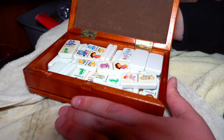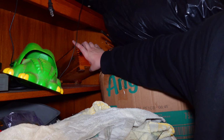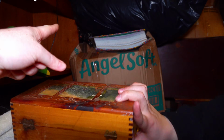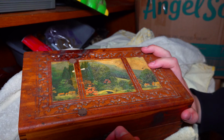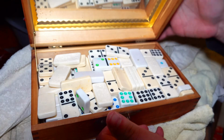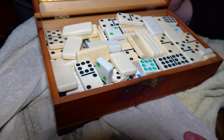Dominoes. Dora the Explorer Dominoes? Well, there's no way they originally came in there. That's interesting, very random. Now let's get the big one out. Ooh, this one's heavy too. I see fishing poles. Oh, cool. You think this one's dominoes? No, that's too random in there, I think. Nope. Well, two boxes of dominoes. At least these ones could potentially be older, more valuable ones. Obviously, the Dora ones aren't going to be old. So that's kind of cool.